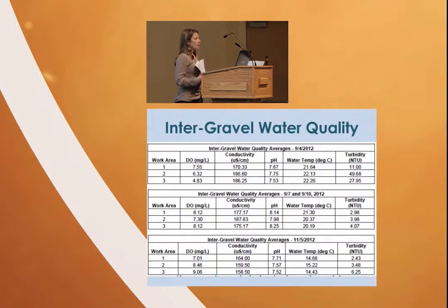We wanted to not only know what is the substrate there, but what is happening in the water within that substrate. So we did intergravel water quality measurements both before, during, and after restoration. September 4th is before any restoration took place. The parameters we're most concerned with, because they have very direct and serious implications to survival and reproduction of salmon, are water temperature and dissolved oxygen.